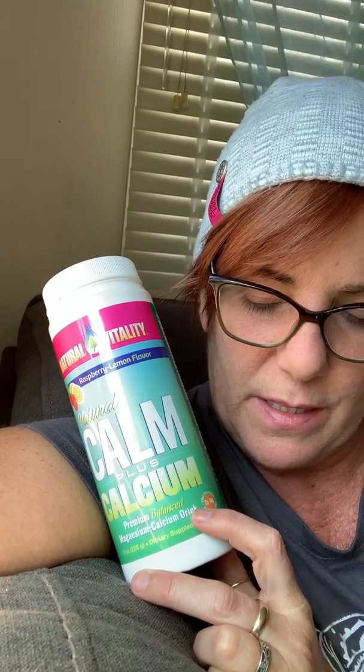This disease definitely affects your body's magnesium levels. I don't know why. But I mix this up with my juice and all of my tinctures, and I take it every day, and it has really helped me feel better. So I would say magnesium is really important.